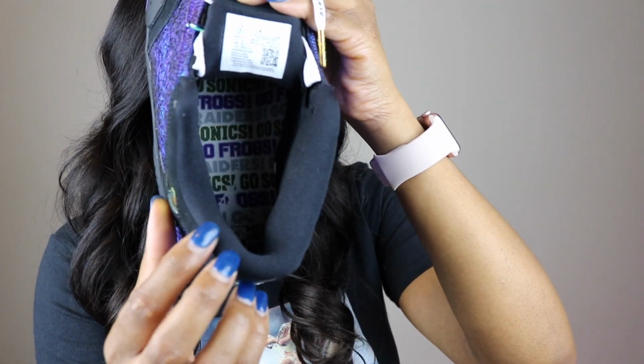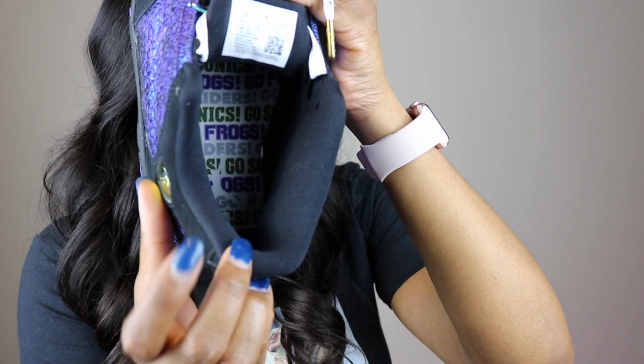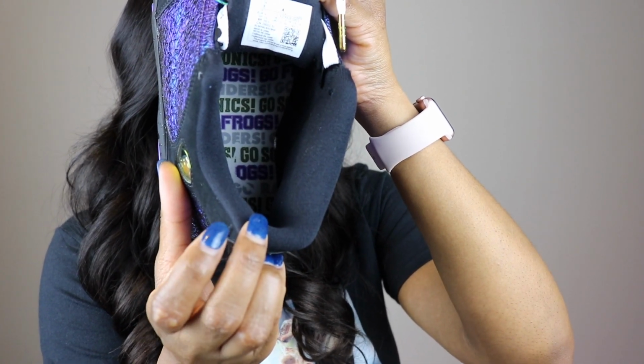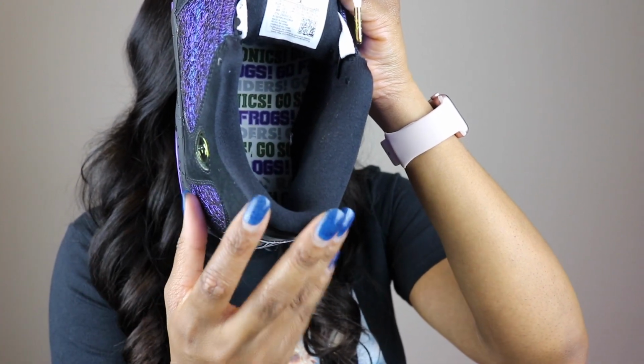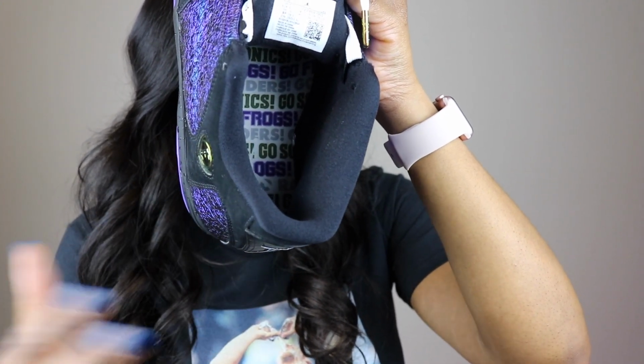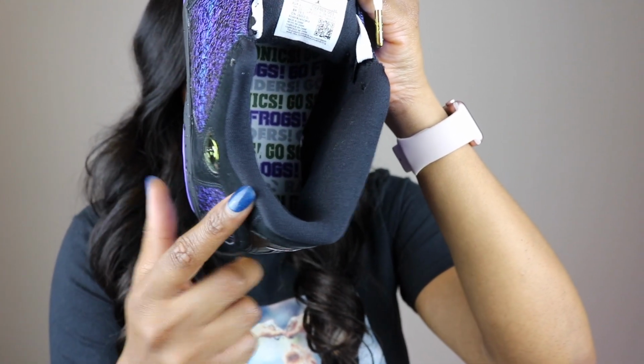But if you can see the insole on the shoe, you see that there's writing on the insole. It has Go Sonics, Go Frogs, Go Raiders. Those are Ethan's favorite teams. And so this insole is white, and then you have the writing going in purple as well as green. So this is representing his favorite teams. The insole is the exact same on the right shoe, but the insole is black and the Jumpman is purple.